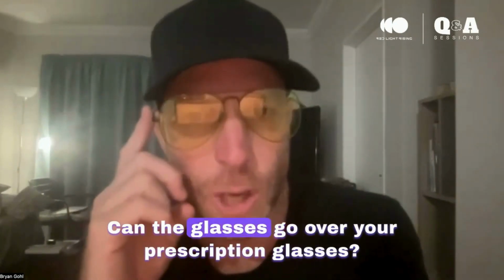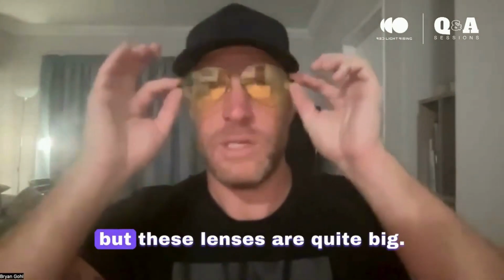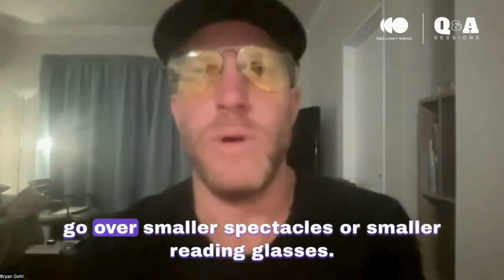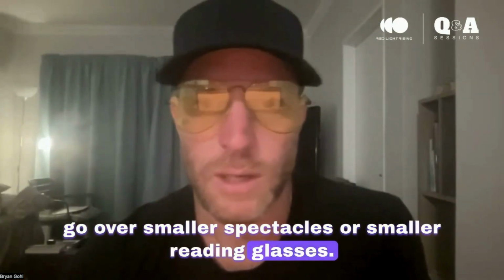Can the glasses go over your prescription glasses? Yes, they absolutely can. I'm not sure if you can tell, but these lenses are quite big. These are the Morpheus, and they will easily go over smaller spectacles or smaller reading glasses. That's not a problem.